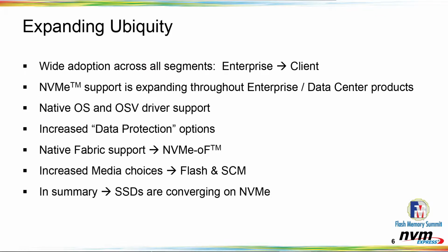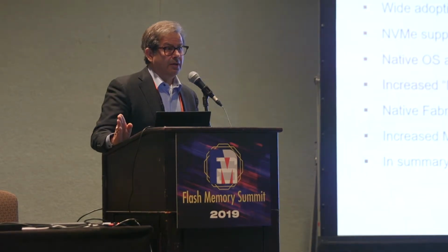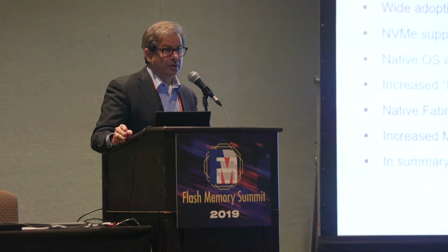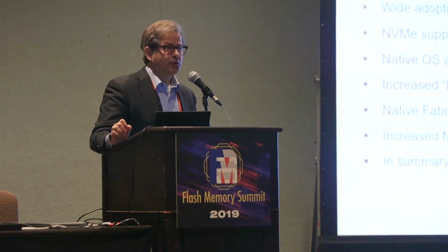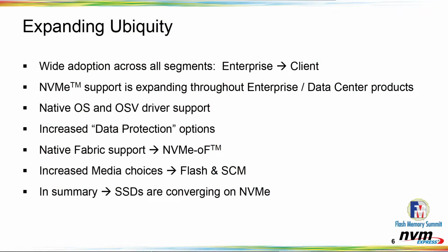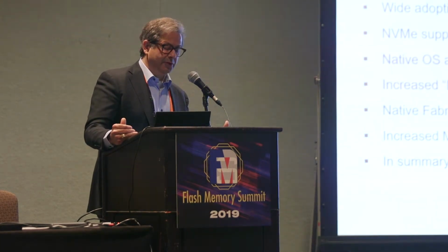The native fabric support for NVMe. Eric mentioned earlier a lot of work that was done on NVMe over Fabrics in support of the different types of interfaces, such as Fibre Channel, RoCE, and TCP, and the industry is working towards consolidating which are the mainstream interfaces that we want to support in the future. Increased media choices. We already talked about flash, and we talked about storage class memory that is coming on board. This is just affording more flavors of NVMe devices for our industry.